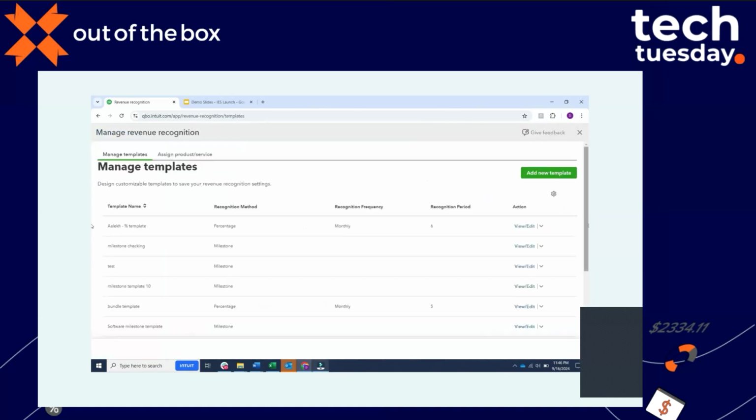Once the template is created, her team can apply it to the specific invoice so that even if their customer pays 30% upfront, only 10% actually hits the GL in the first month on a 10-month contract. The rest remains in a deferred revenue balance sheet account.